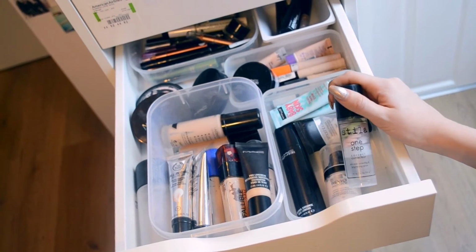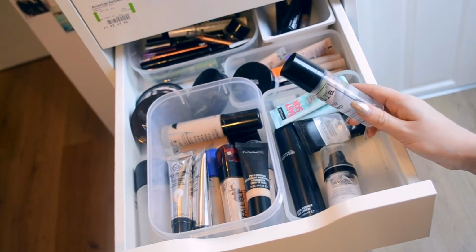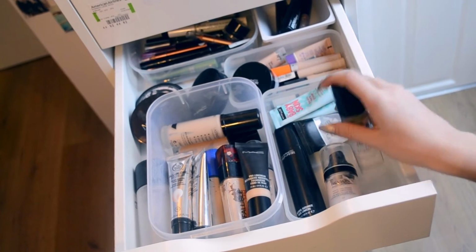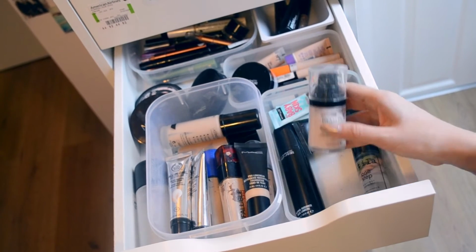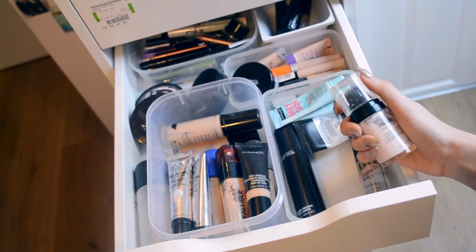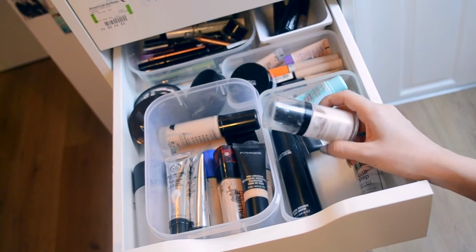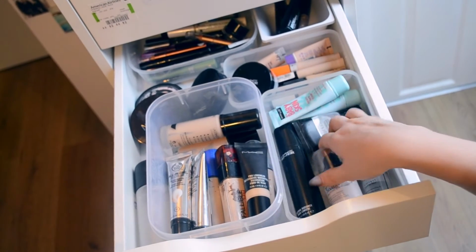I've got my Stila One Step Corrector. I absolutely love this. This is the one that I use every day at the moment, as you can see, because it's nearly finished, so I need to repurchase that as well. I have the Revlon Photo Ready Primer. I don't use this very much, just because I don't really like it, not for any reason, I just haven't reached for it as much as I'd hoped.